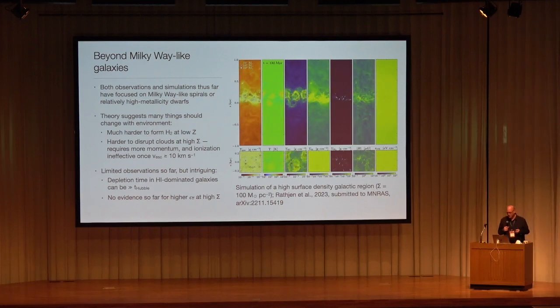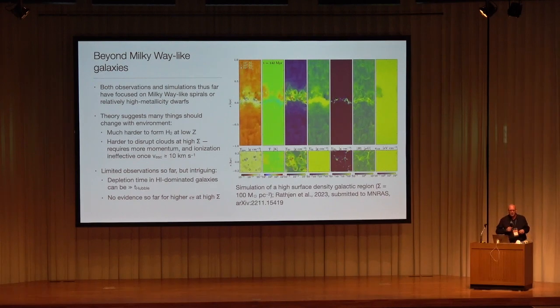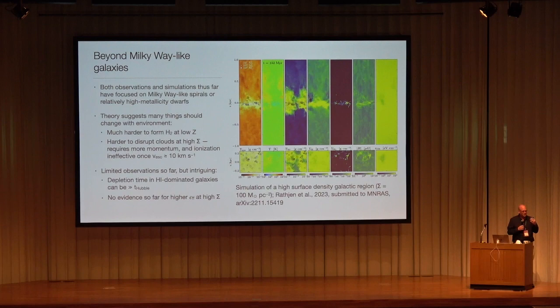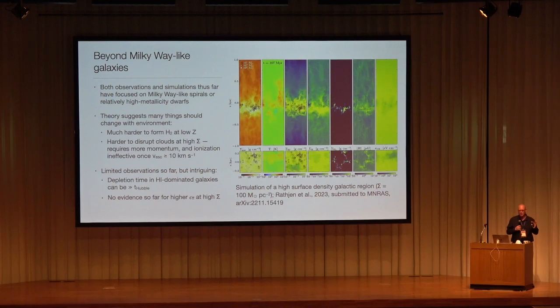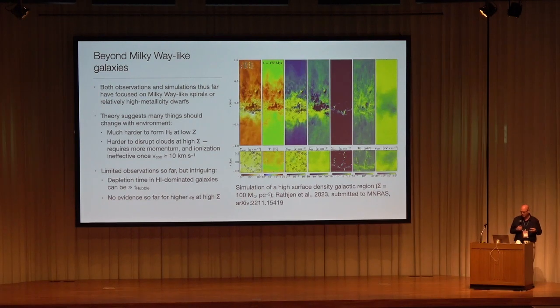And there are limited observations so far, but there's some intriguing hints of weird things going on. Like, for example, if you find in HI-dominated galaxies, very low metallicity dwarfs, the depletion time can be ridiculously long, like 5-10 times the Hubble time. So you've got huge blobs of HI sitting there with no star formation.